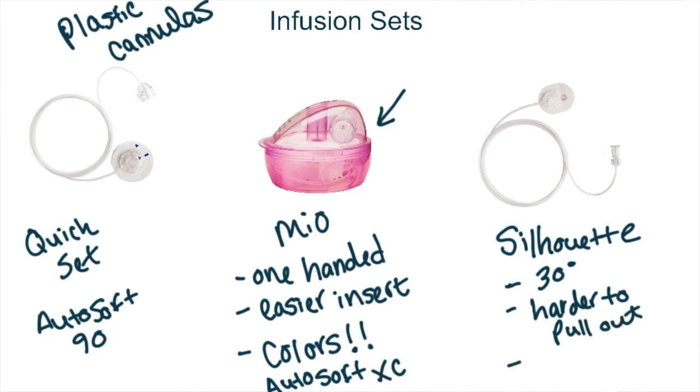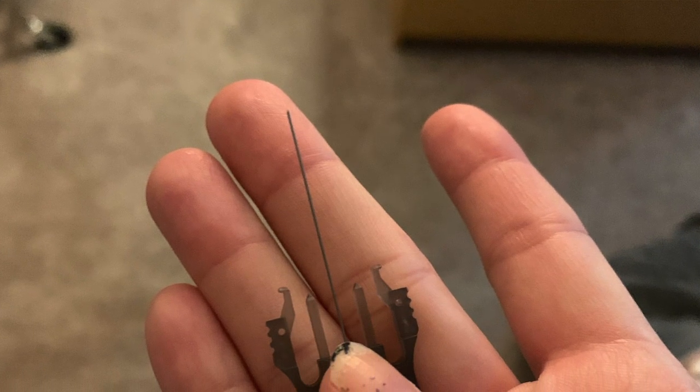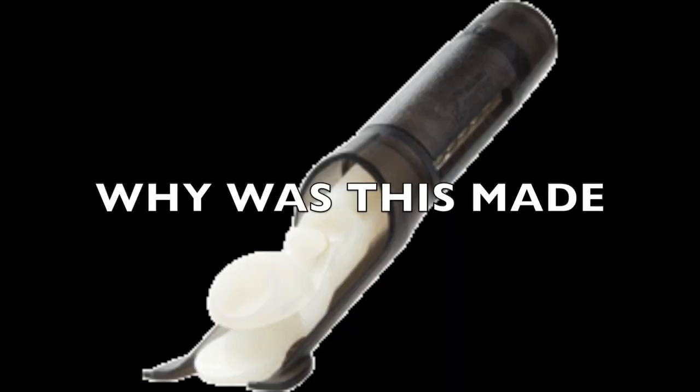And then because it goes in at an angle, it's good for lean people who don't have as much fat, because it's going straight in. So I did wear this for a long time because I had a constant fear of handles and doorknobs. So I used it for a long time as a child. But this thing is terrifying. It does have an injector, which is equally as terrifying. If you're brave though, it is a good option, just because it's not as likely to come out and ruin your life.